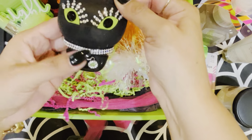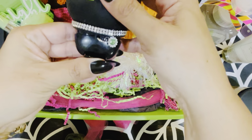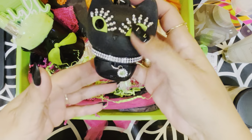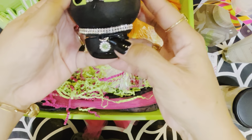Oh, how cute. The little sanitizer holder. Oh my gosh, look at the kitty. Fun fact about me, I don't like cats, but I love kitty things. So this is just adorable. So cute. Look at the little necklace.